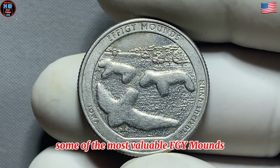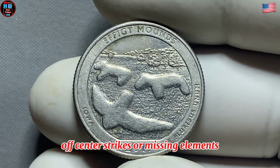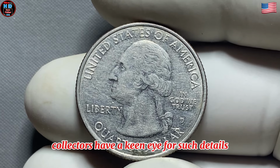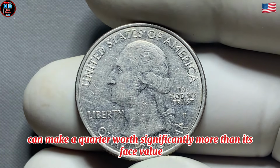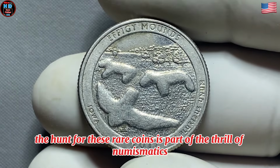Some of the most valuable Effigy Mounds quarters are those with minting errors. These can include doubled dies, off-center strikes, or missing elements, rare anomalies that turn a common coin into a prized collectible. Collectors have a keen eye for such details. Even a small variation can make a quarter worth significantly more than its face value. The hunt for these rare coins is part of the thrill of numismatics.